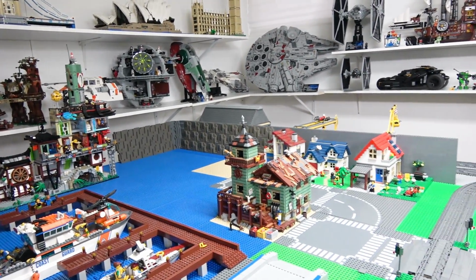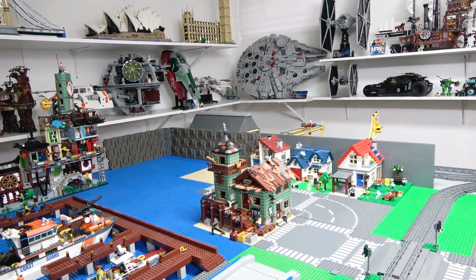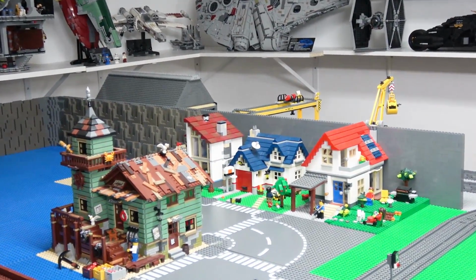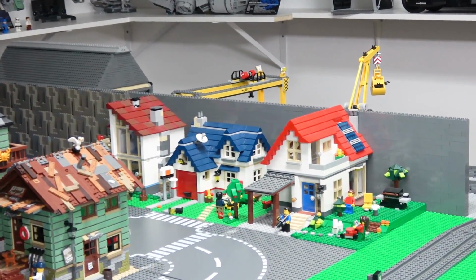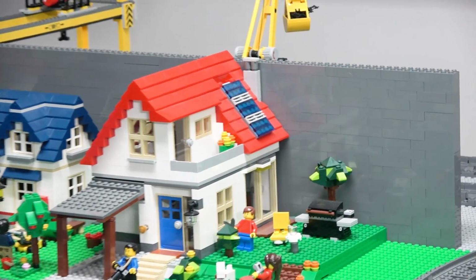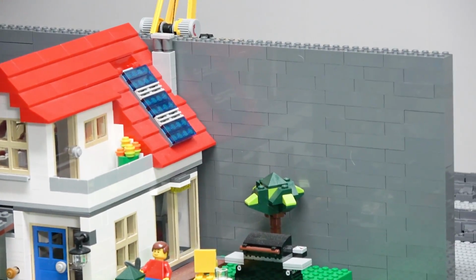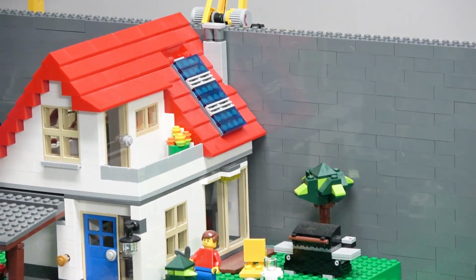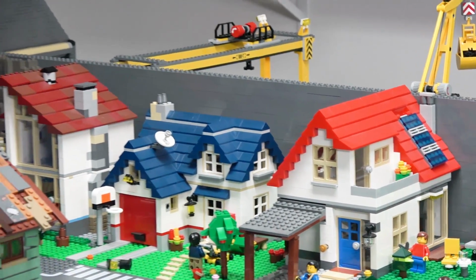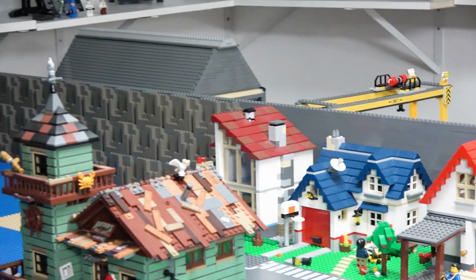And the residential, of course. So all I've done is I've created a solid wall out of 2x4 and 2x6 dark bluish gray bricks. You can see it there, and that's sort of acting as my base of the foundation of the cliff or rock edge that's going to go all the way around here.